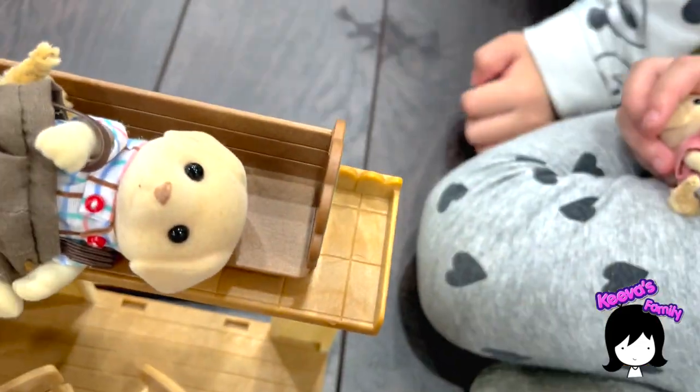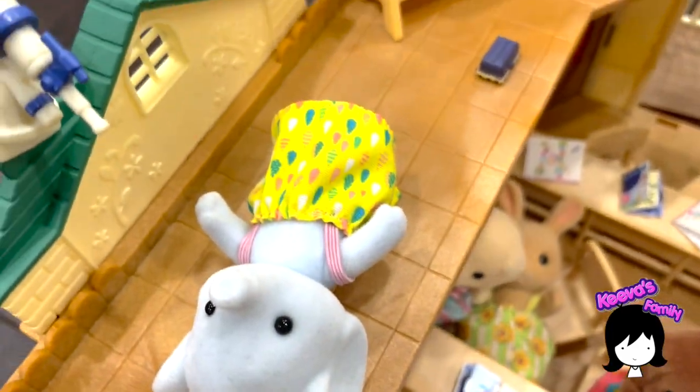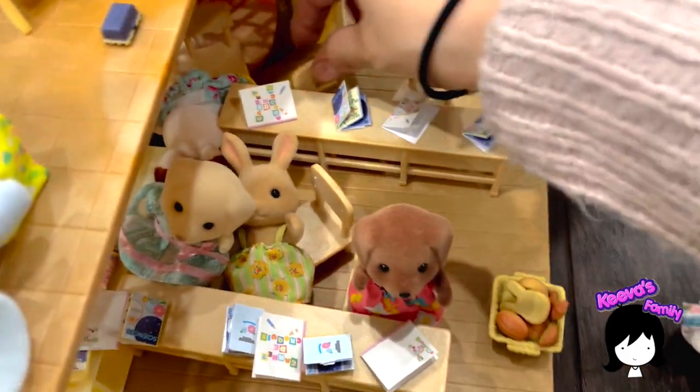Oh, you're gonna miss nap time. Elephant's just gonna sit over there. Okay, she's gonna lie over here. Okay. Whoa, where are my students? Why are these all? No!